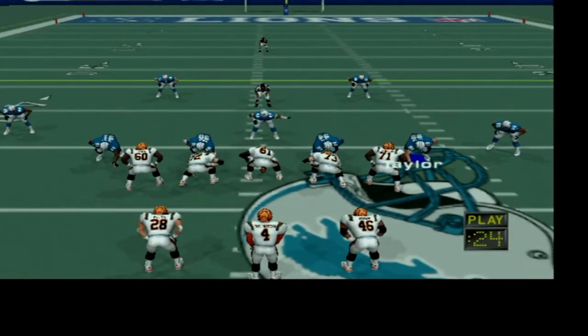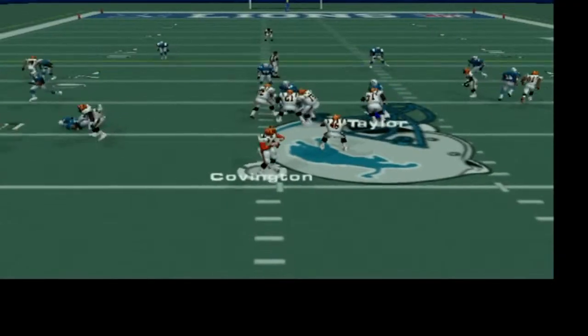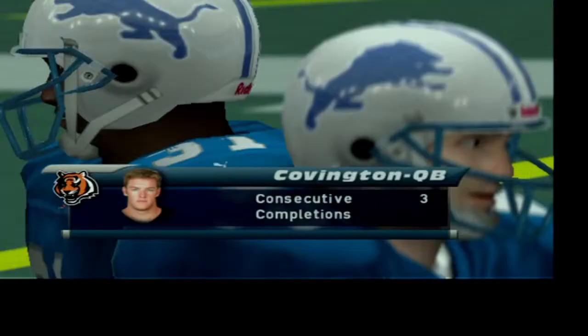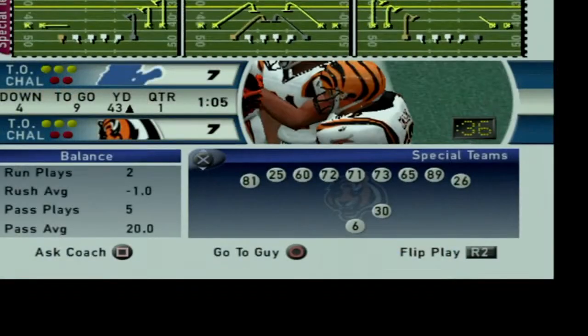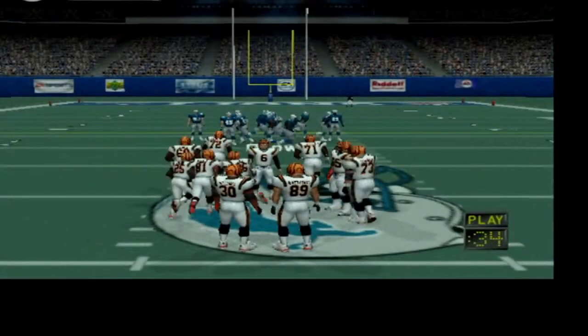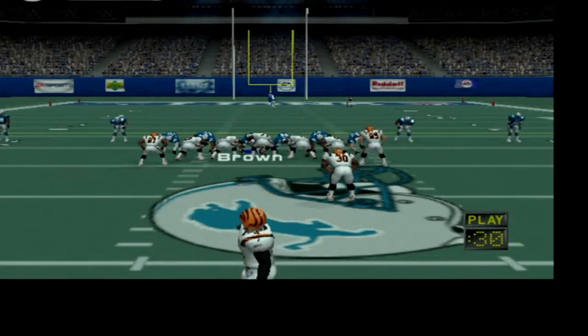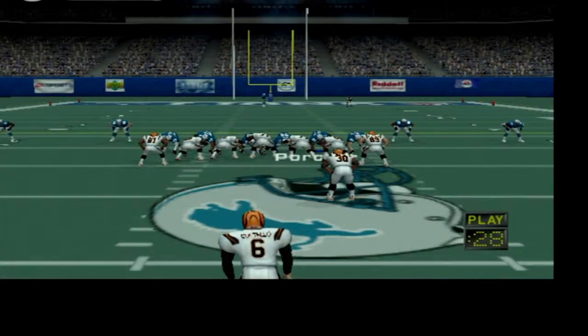Covington sets up. Drops back to throw. With the throw. Boyd makes the stop at the 42. He didn't get past the marker. On third down, the receiver has to be aware of where that marker is. There's no excuse for running a route that doesn't take you beyond it. Number 6, back to punt.